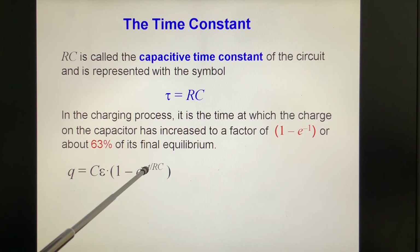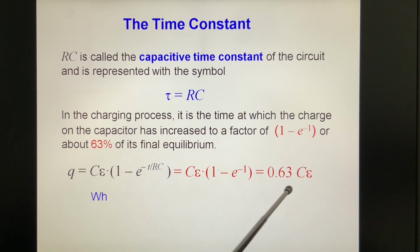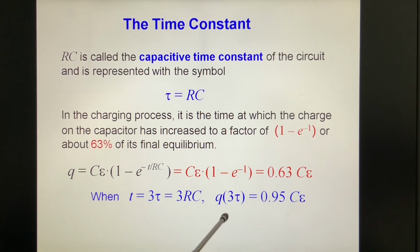If t equals RC, this equals minus 1, and this is about 63% of Cε. And when the time is about 3 times the time constant, we put t equals 3RC, we find the charge is already 95% finished. So after that, we don't consider it charging. When t equals 4τ, Q is about 98%.